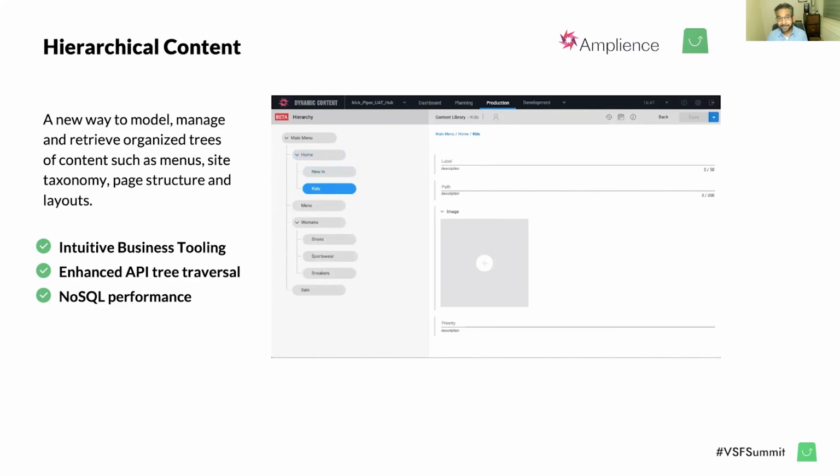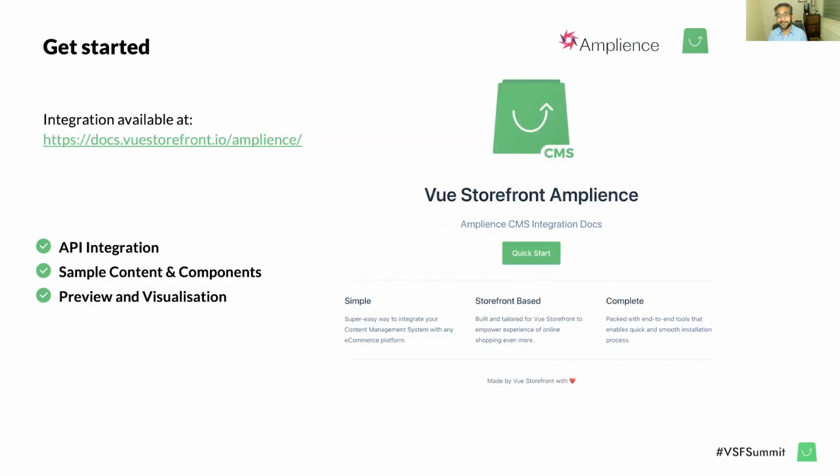Right. If you're interested, there is an integration that's on the Vue Storefront site. Have a look at this. It will show you the API integrations there, the sample content and components, and you've got your preview, your visualization, all the stuff that we've showed before.